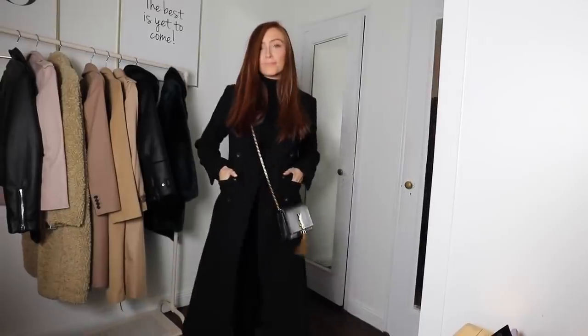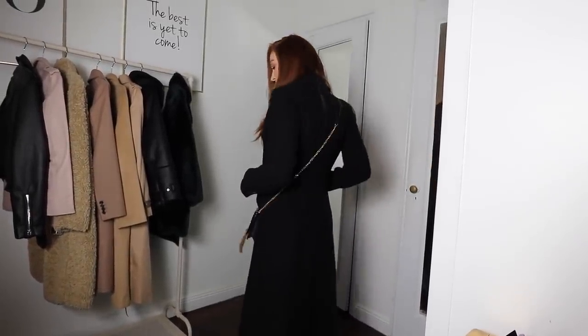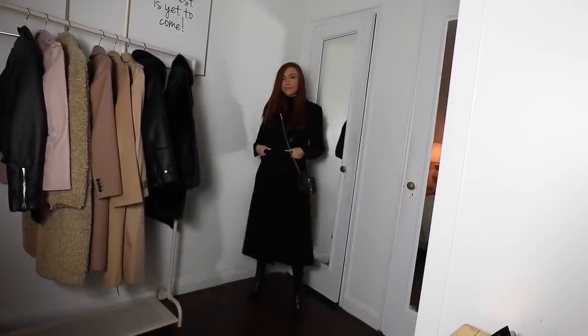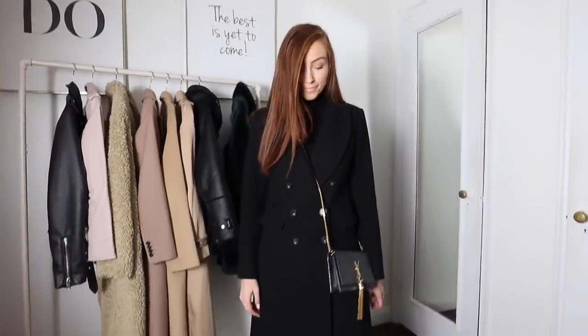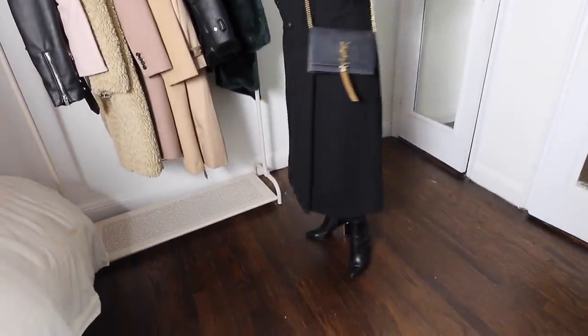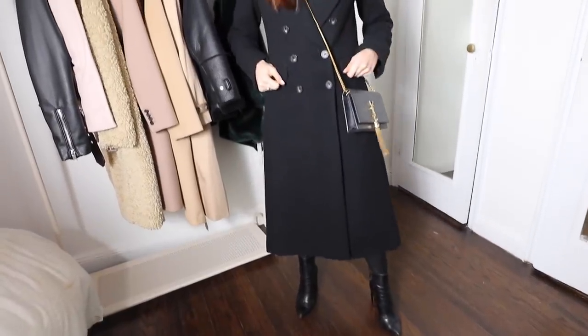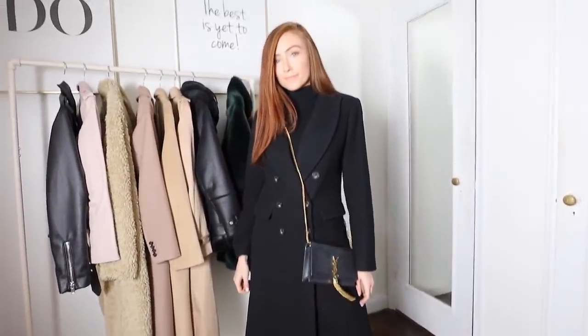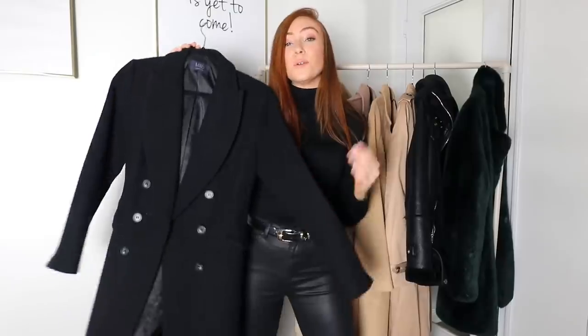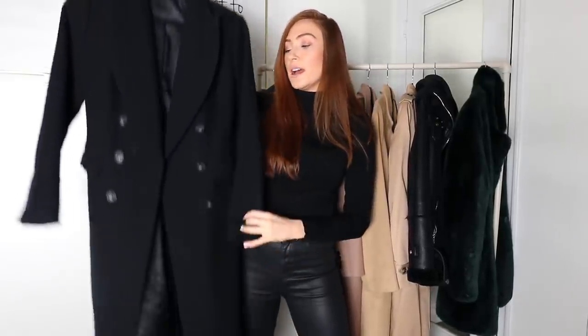It is the best type of coat. It's warm, it's chic, it goes with absolutely everything. Honestly, it's an outfit in itself. I wore this recently and what I had under it wasn't that great, but just having this coat with a nice pair of boots, that was it. That was all I needed. I was dressed, I looked put together, I looked like I made an effort. It was really, really easy and effortless. So if you are in the search for something really chic and really classic this autumn winter, definitely look into this one.